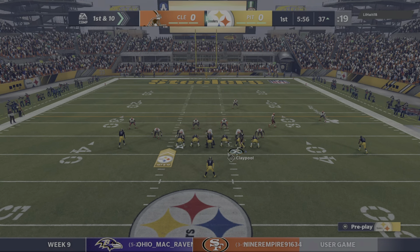Working out of the gun, Mayfield. And he's going to go down here, a sack. They push him back to the 34. The Browns unable to move the chains on fourth down. And this Steeler defense able to come up with a stop. The Steeler offense here about ready for their next drive. They've got a 7-0 lead in the football game as well as they start out first and 10.